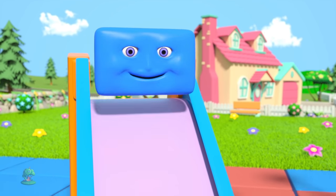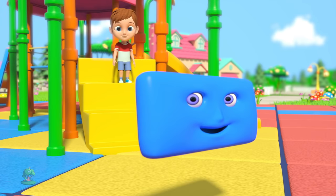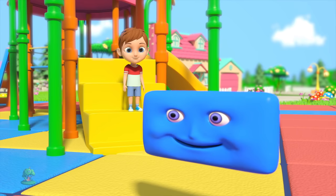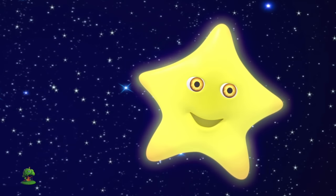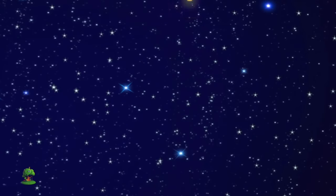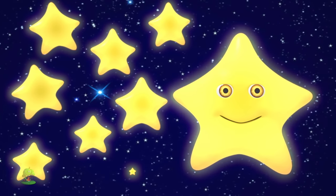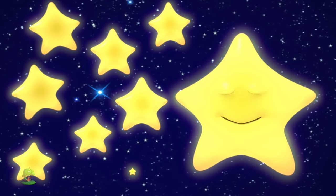I'm a rectangle, rectangle. I'm like a really long square. I've got four sides. I'm a rectangle, rectangle. I'm a star, I'm a star. In the sky, so, so far. I've got five pointy arms. I'm a star, I'm a star.